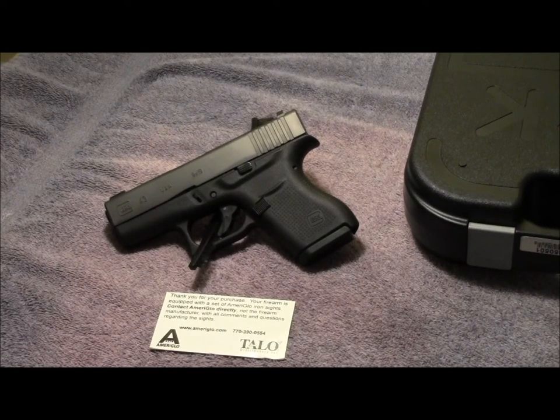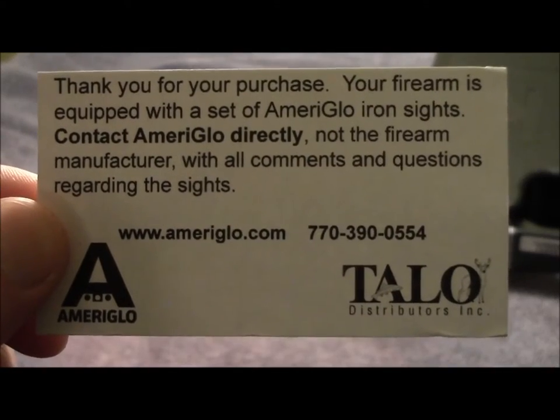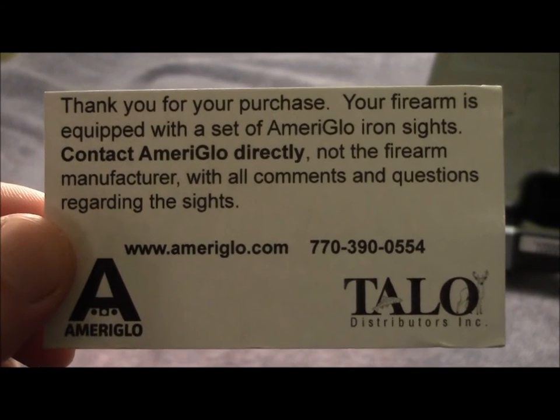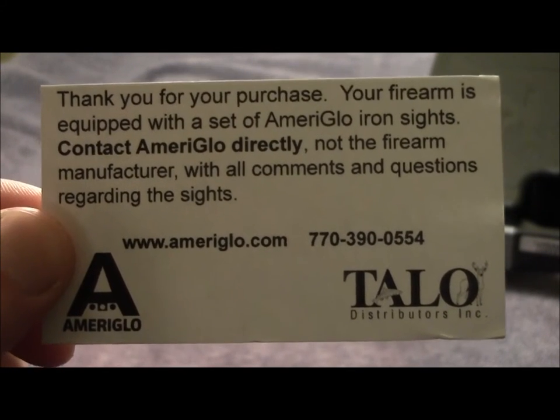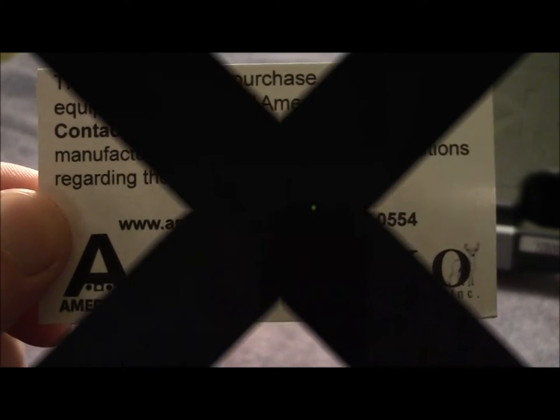I must be losing it. Traded in a perfectly good M&P Shield towards a Glock 43. This, of course, is the tallow edition with the Ameriglo night sights installed. Thought I'd just show you real quick.